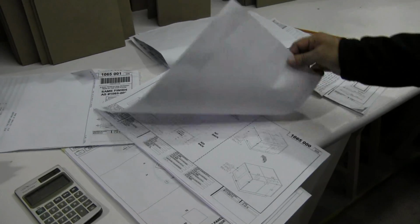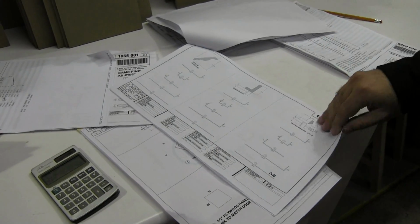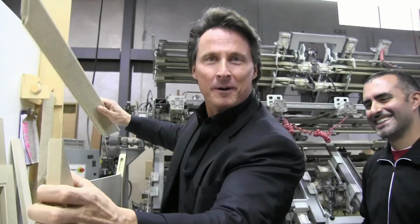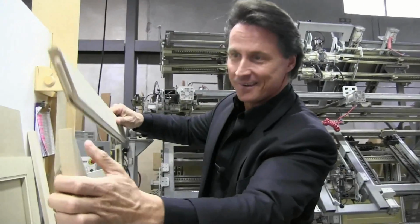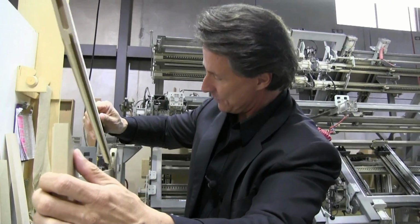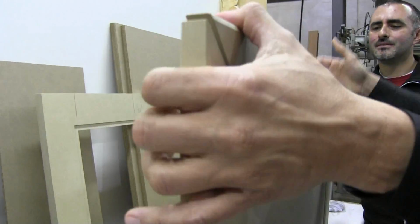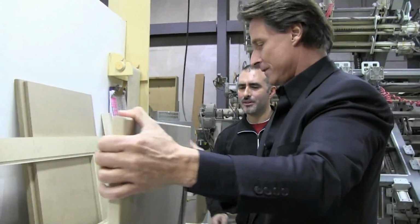Next stop. I have every single door that belongs to this order, this client. Custom shop drawings, isometrics, you know, for all the detailed stuff. Easy. I'm about to complete my first door. People are like, whoopee. All right, here we go. In we go with that piece. Down. Insert that, and there you go.